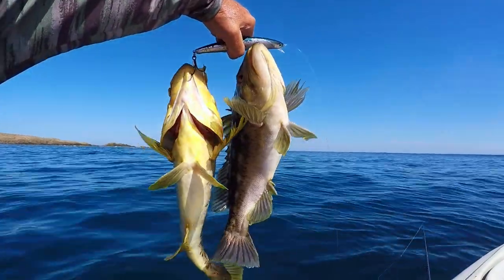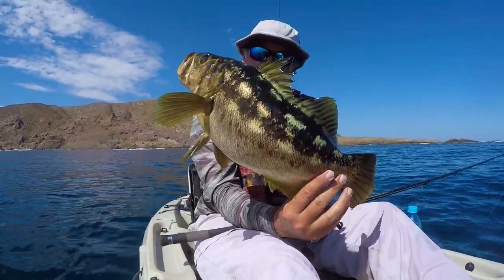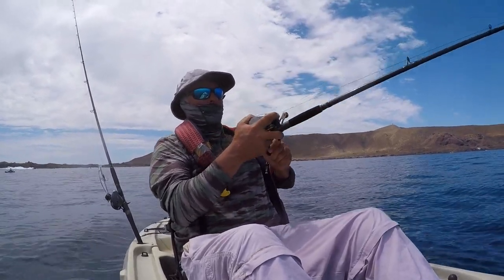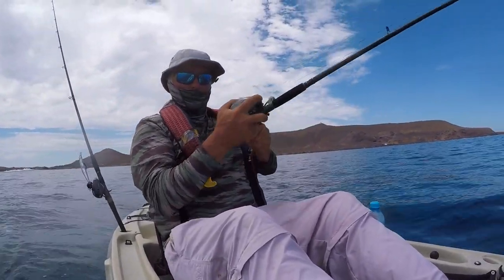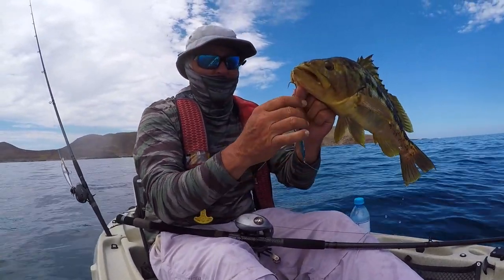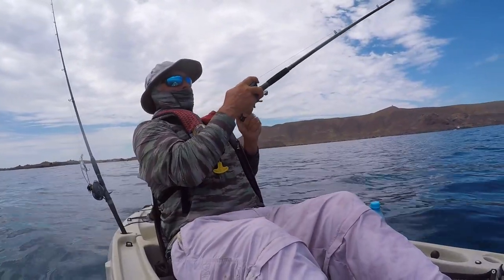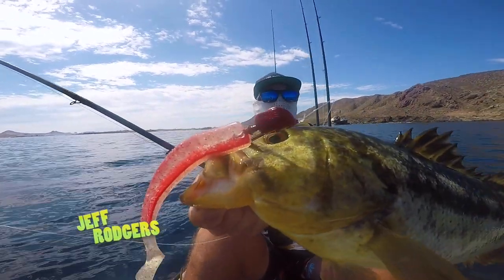Dog, man, they're biting. That's how you double up at Benitos Island, right there. He's ready to come off for you guys. Scrappers. Every one of these things. Fighting hard. Look how beat up his tail is.